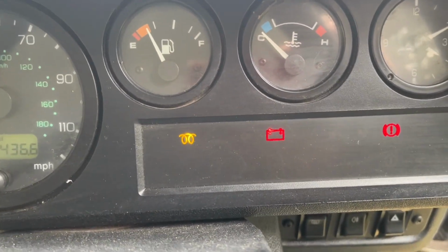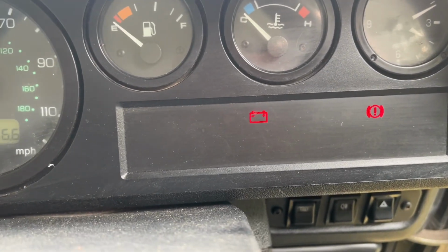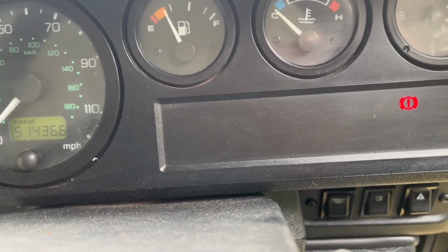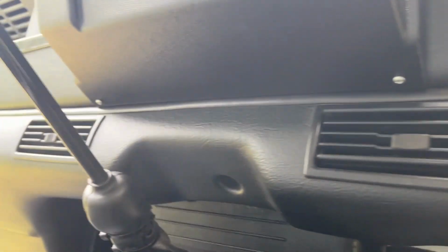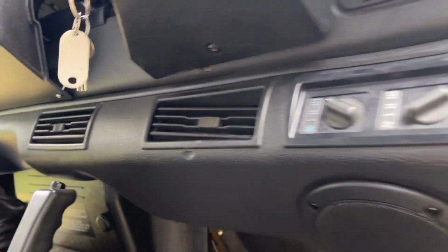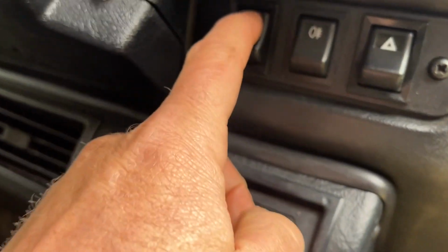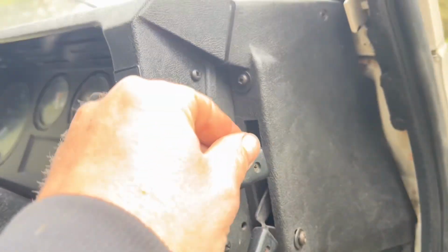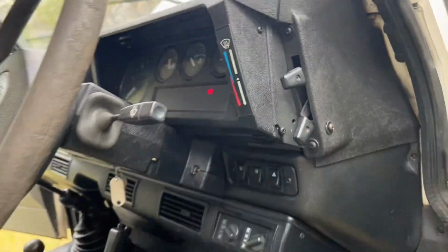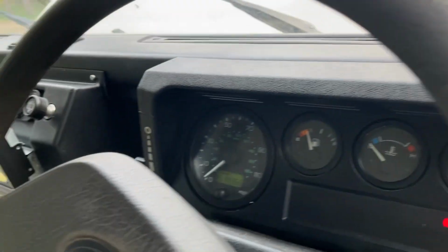All right, glow plug light comes on. Battery light, there's your parking brake light. Fires right up. Oh, and here's your air conditioning right here. That's what we all want to see. Here's your air conditioning controls. Defrost, fog light, hazard lights, heater controls as well. All super clean, no cracks in the dash, real clean looking dashboard.